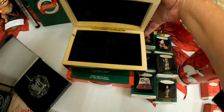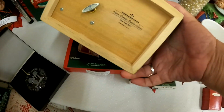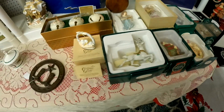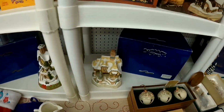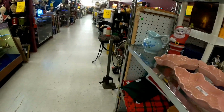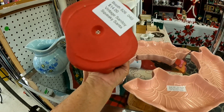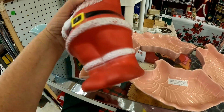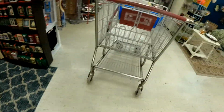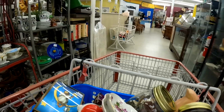So here was a cute little vintage Christmas jewelry box. And it played some music. Some more ornaments. This little Santa caught my attention, but it was a vintage dog toy. So when I pressed its stomach, it squeaked really loud. Okay, onward we go. Let's see what else we can find.